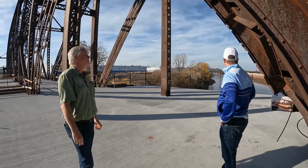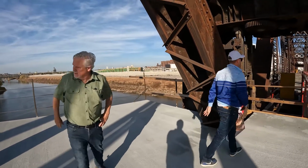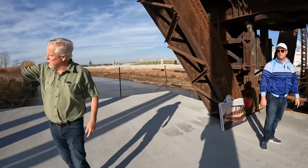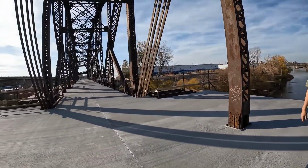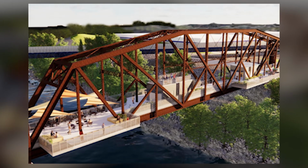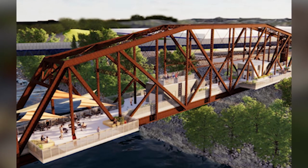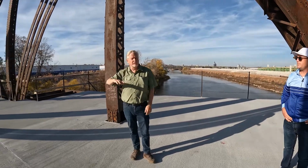This is incredible. So can we walk down there and see what they got going on? Sure. Okay, perfect. But before we do that, can you just spin around here and look at how much acreage we're getting out here? When we're done, we're going to have 35,000 square feet of usable space on a bridge over a river, and most of it's going to be covered. This will continue to be open.